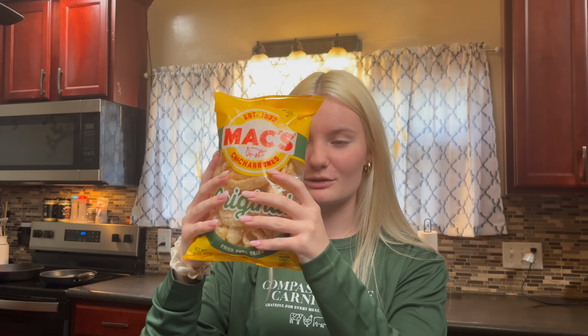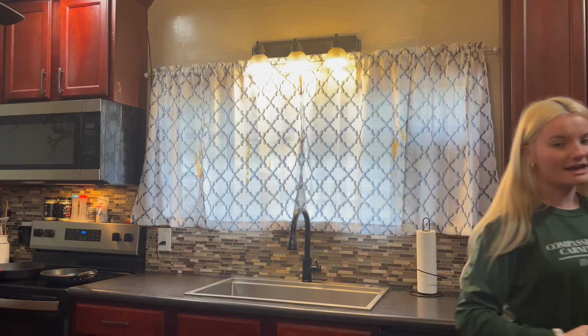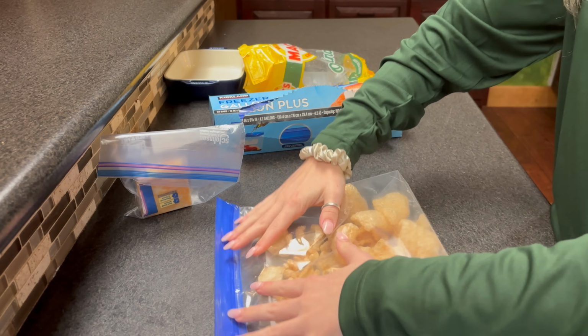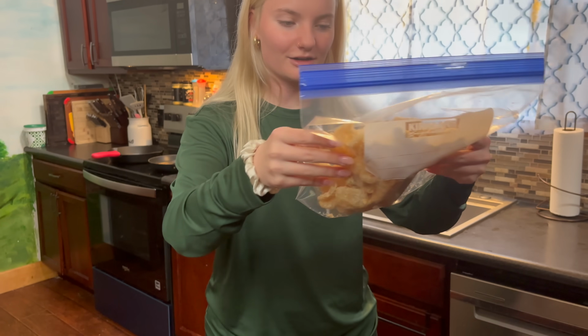So we are going to be making mozzarella sticks. You take your pork rinds, this is $2. And then you don't want to shut it all the way, I think. And then watch. Then you go like this. Now you shut it all the way. No, it's not all the way. Then you go like this.